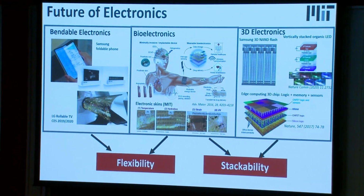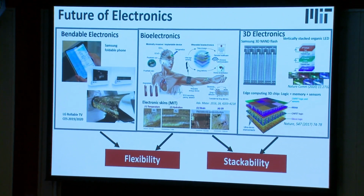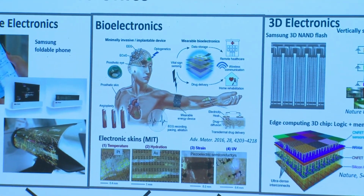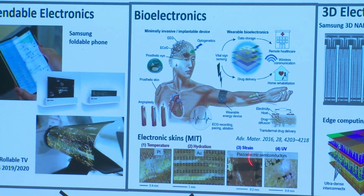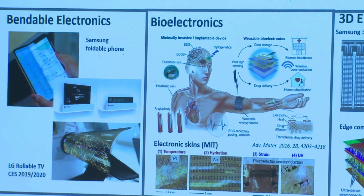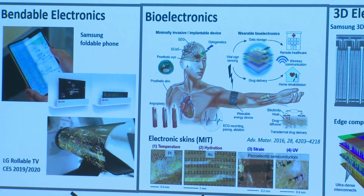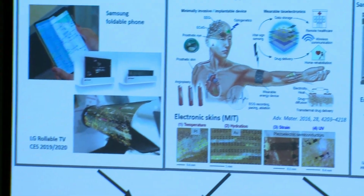Going forward, let's have a look at bioelectronics. For bioelectronics, we have much more to consider. In bioelectronics, we try to make the electronic component interface with the human body so that we can monitor all the information from a human being. For that, obviously, the electronic component has to be conformally coated on your body. So flexibility is a must.